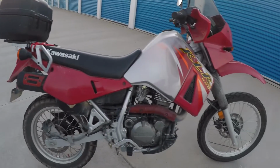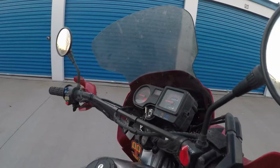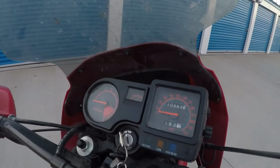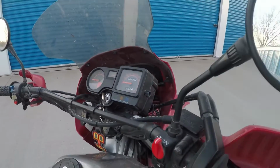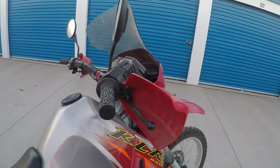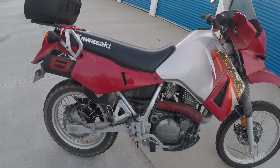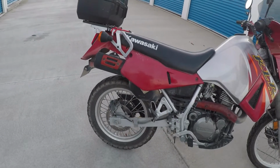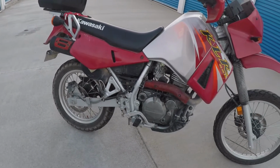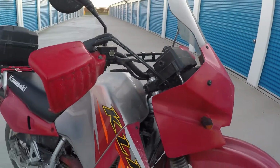The only real upgrades I want to do would maybe be like a Trail Tech digital dash on it, and that way I have like a legit temperature gauge on there, and just clean the front end up a little bit, as well as maybe a filter, and then of course like some hard bags or removable hard bag panniers or whatever, because I would like to take this thing on some longer rides.